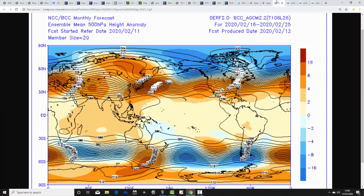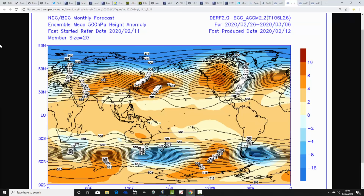Finally, the Beijing Climate Centre. These are 500 millibar heights broken down to 10-day periods. The first 10-day period will take us from the 16th to the 25th of February, the coming 10 days, with low pressure to the north, high pressure to the south. We remain westerly and overall mild or very mild. The next 10-day period doesn't really show a cold snap.